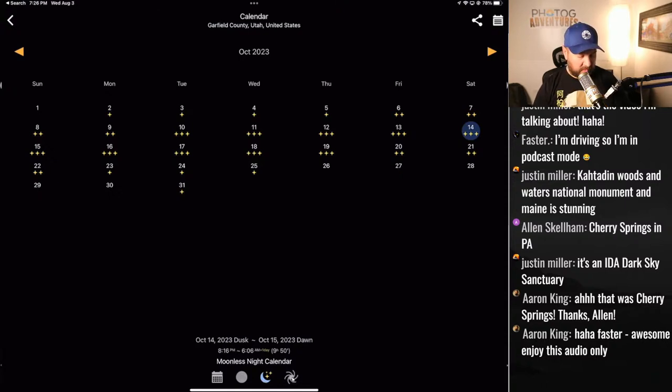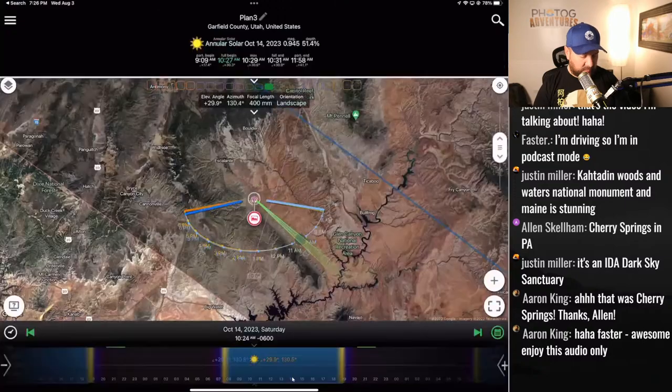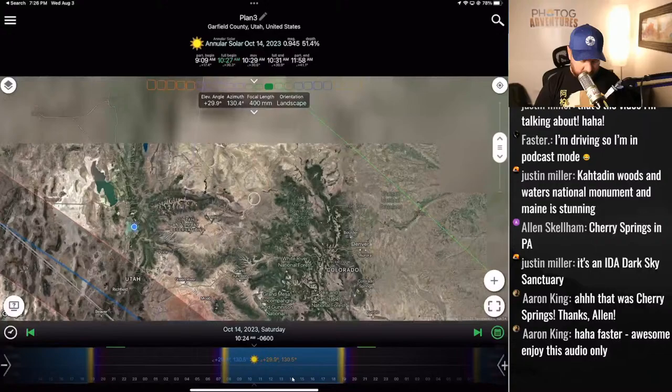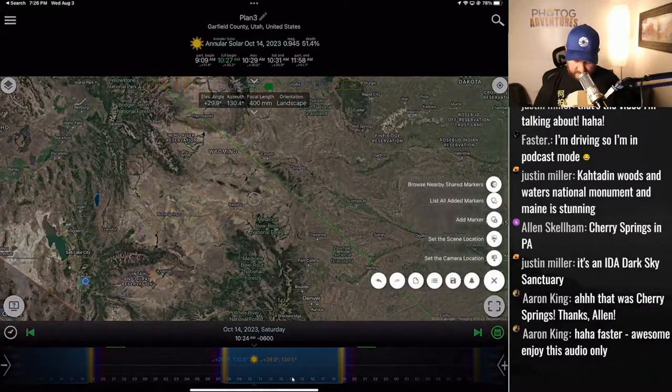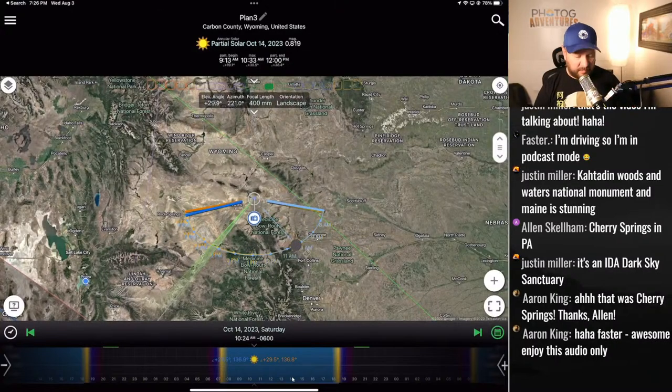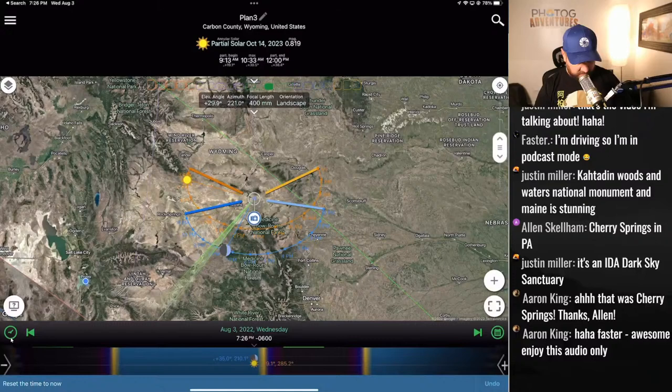Okay, review. I opened up my Planit for Photographers, or Planit Pro. Let's say that I am just over here, set up my camera location. It actually doesn't matter what camera location you set up, nor does it matter what date you're on. I'm going to double click this clock, or just hit it once, and it's going to go to August 3rd, 2022.